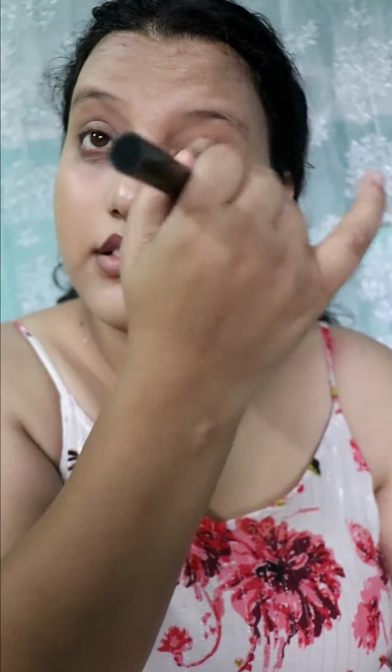I'm taking foundation from Maybelline. It's in the shade Soft Tan 228. This is my shade, and I'm going to take this much amount. Now this primer does not feel very heavy on the skin, and it also absorbs very quickly. Okay, the foundation is sitting well with this.